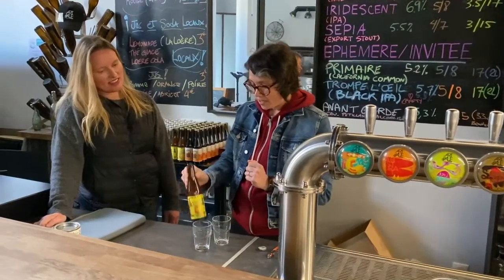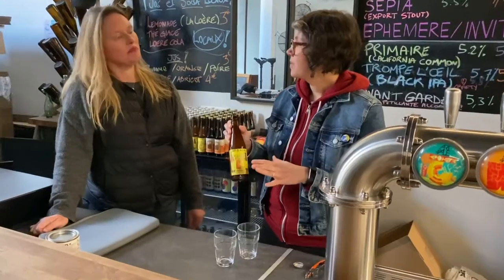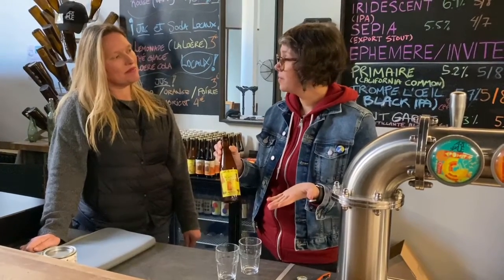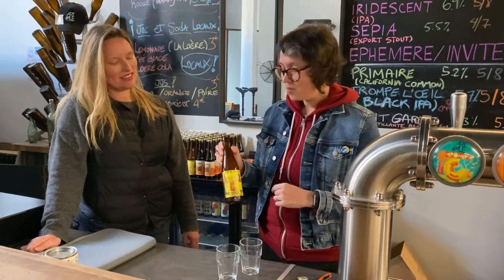So right now we're going to do our annual IPA. We make this IPA every year, but every year it's a little bit different. This year it's a juicy IPA, but it's always called Contour. So this is Contour 2021. Cool, okay. So juicy IPA is also referred to as a New England IPA. It's usually hazy. So you're going to see when I pour it out.